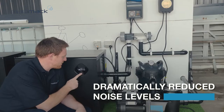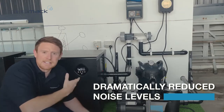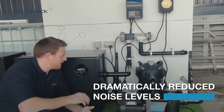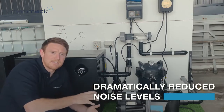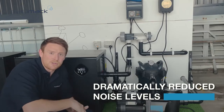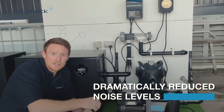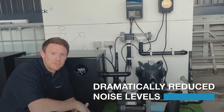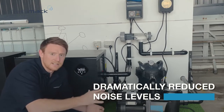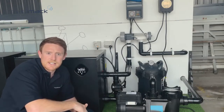It's a simple touch of the button at the moment. This is an 11 kilowatt unit that we're looking at. The maximum decibel level of this is 44, and that's mostly due to airflow noise, literally no mechanical noise coming from the heater at all. So it's a really quiet setup for those noise sensitive locations.